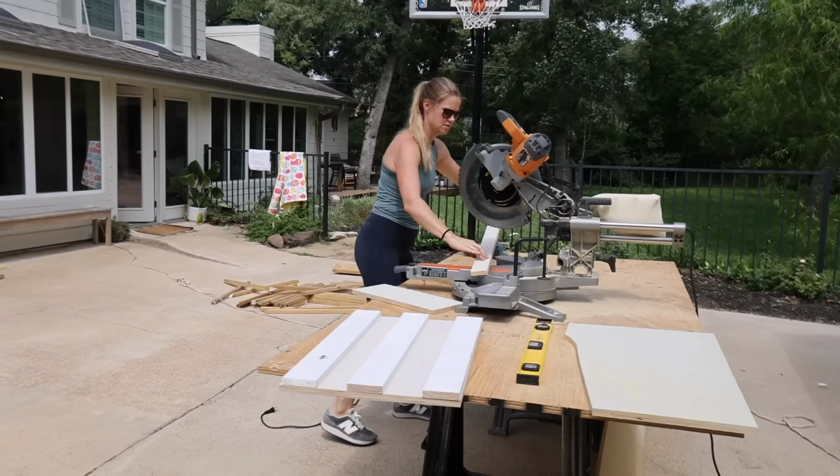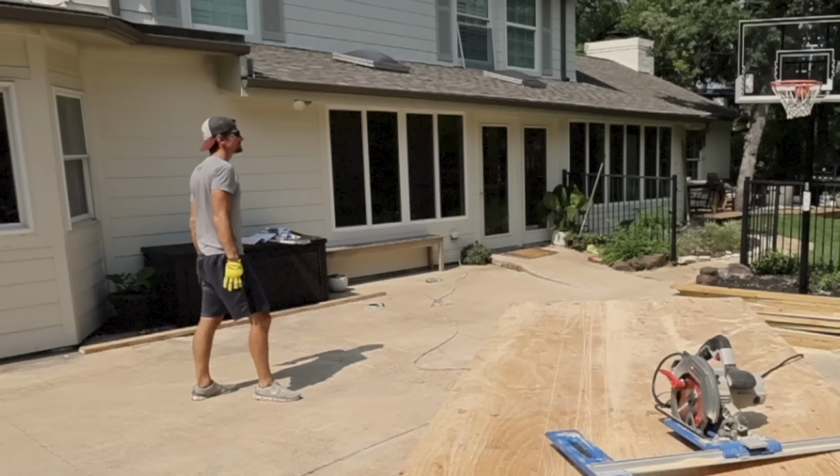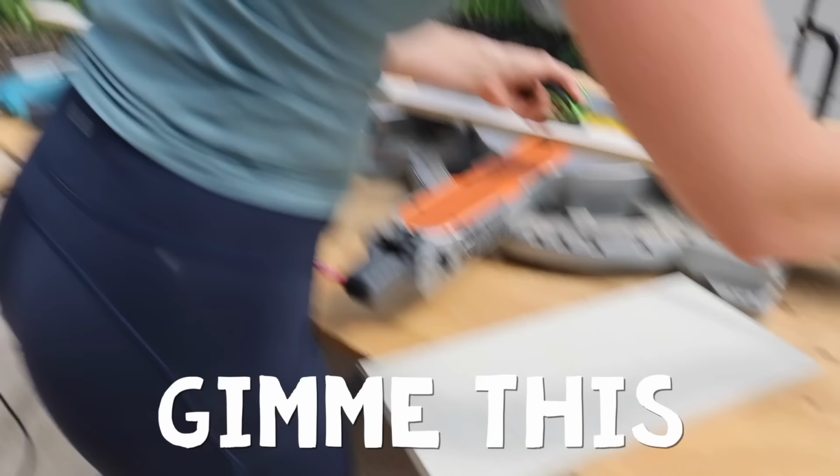Hey, is that my javelin? It is, and I have to cut off the end of it because, uh-oh. What happened to it? It got launched into a world record. That's what happened to it. No, babe! I need that board! Give me this. No.